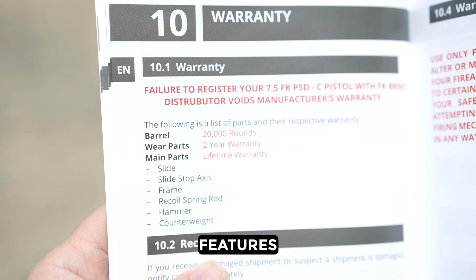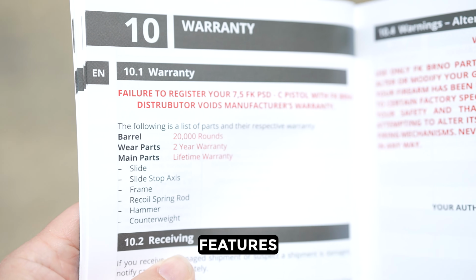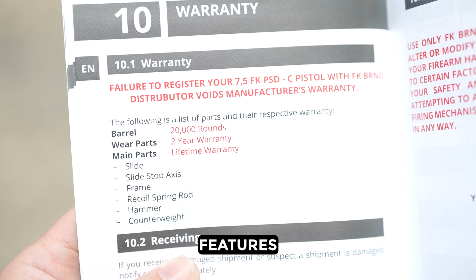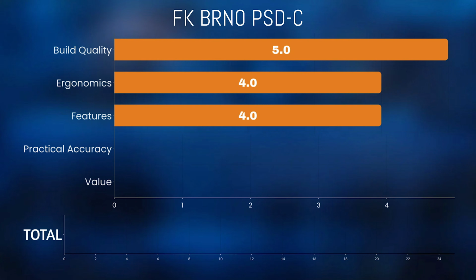So the barrel has a warranty of 20,000 rounds. And they also say that if you shoot this with reloads or anybody else's ammo besides theirs, they void the warranty. We'll knock a point off for the ACRO issue, giving it a 4 out of 5 for features.